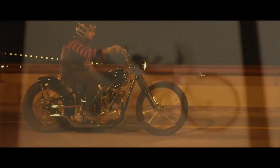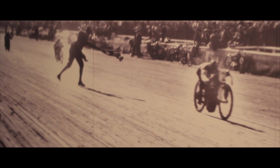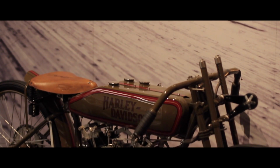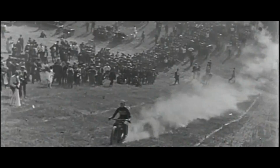You look at what that bike represents, and it wasn't intended to, oh, we want this bike to look badass. No, it was intended to do one thing and one thing only. Whether it's hill climber, land speed, board track, doesn't matter. You look at that bike and you can see exactly what it was intended for.